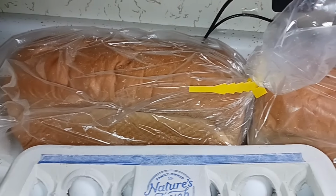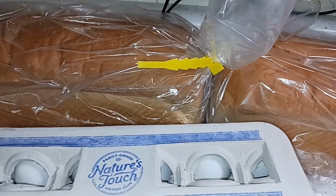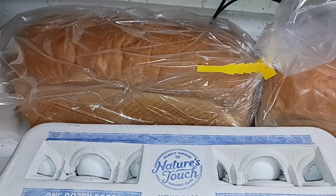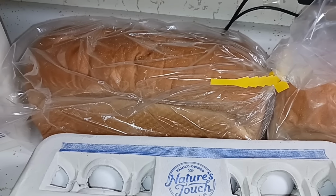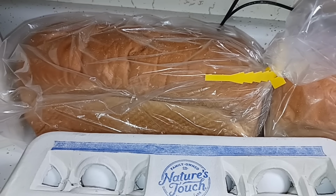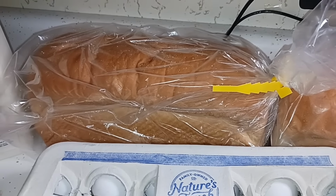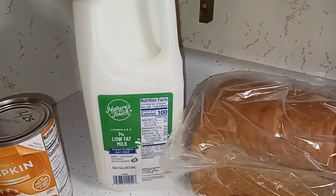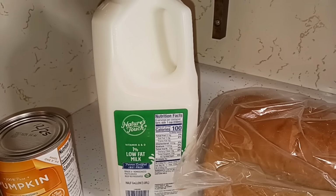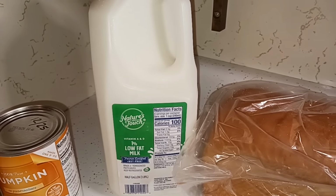And then we got these 2 loaves of white bread, and they are not sliced. It's been a while since we got these, and they are soft. So since we already have a loaf of bread out, I'm going to go ahead and freeze these. And then I shouldn't have to buy bread until we're done with all of this. So got that. Got a 1/2 gallon of milk, which I don't think I need yet. So I'm going to throw it in the freezer.